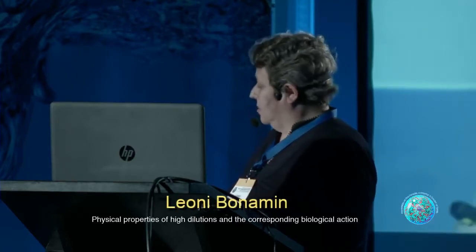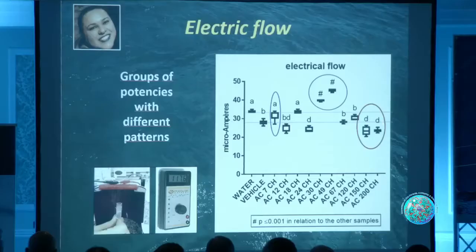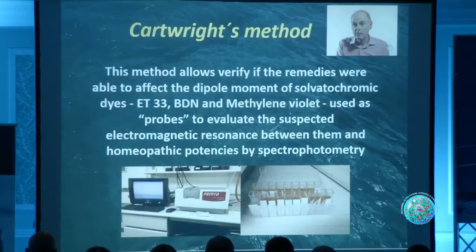This is important because here we could see biological effect. We could see biological effect before, but in low potencies we couldn't see biological effect. And there is a first correlation between both parameters.